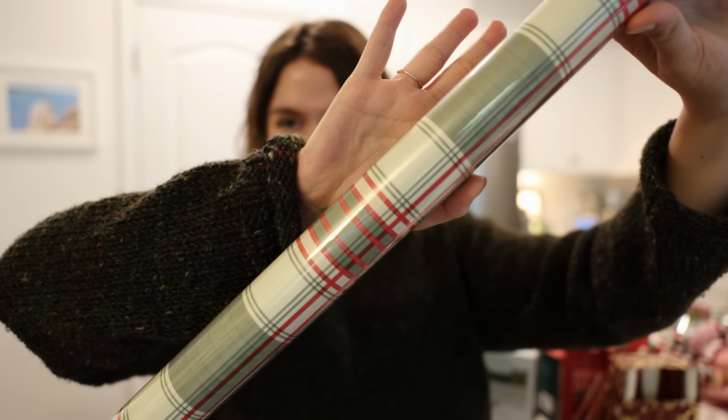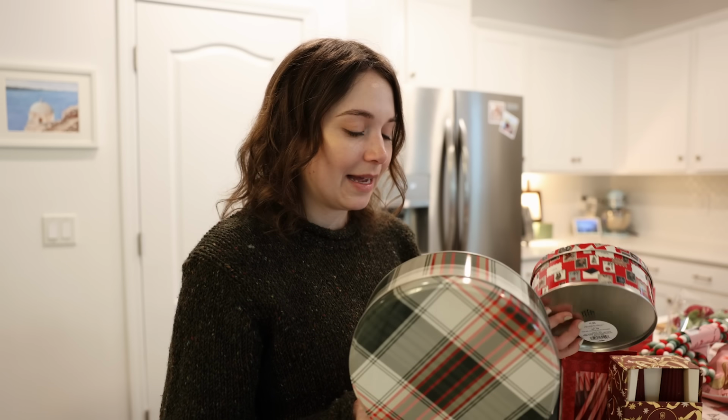It's just like classic Christmas. I love the red and the green. Actually, I love the print so much that I ended up getting it in a couple of cookie tins as well. So I got this larger cookie tin and then also the smaller one.